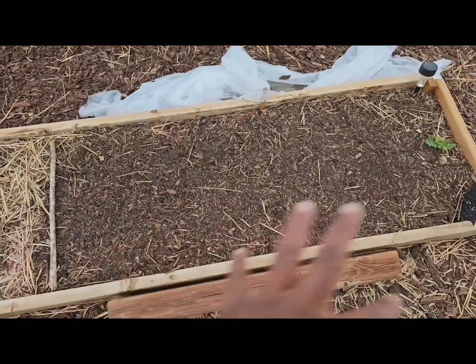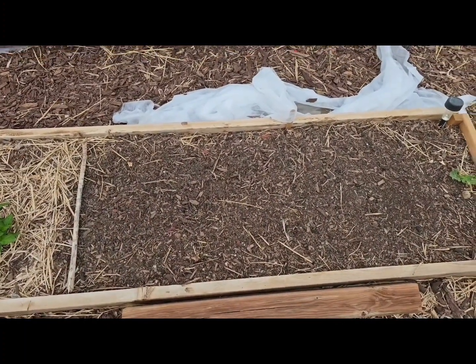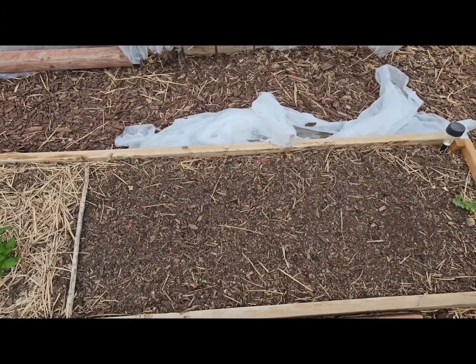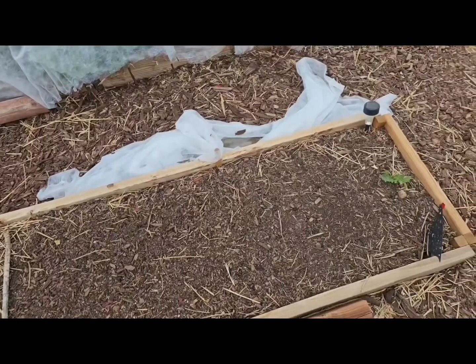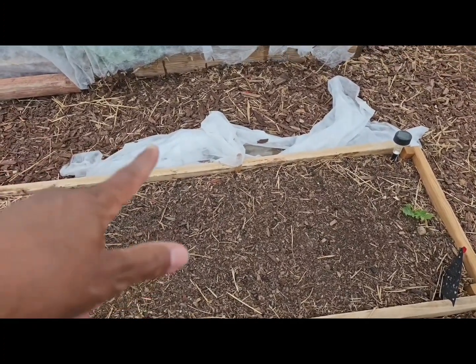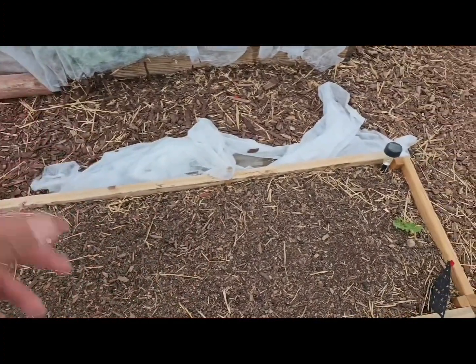So there's some hope here. Something might happen. Like I said, everything is between 40 and 50 days to harvest. So I hope that I do get something. So let me cover this up, and then we'll continue. This is the last one that I have to cover, and then we'll just continue with the tour.